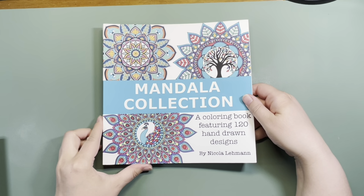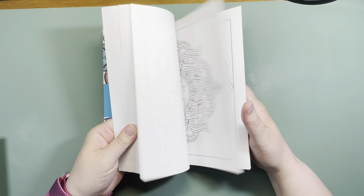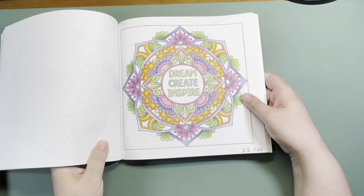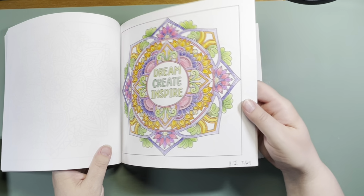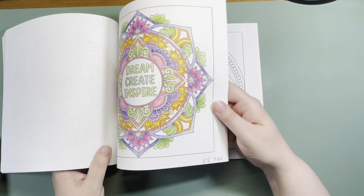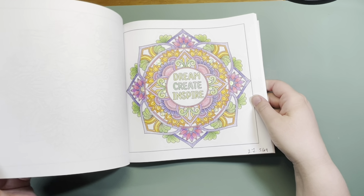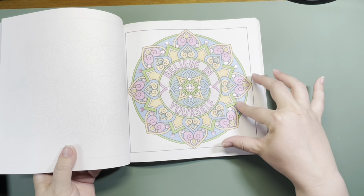Now we're into Mandala Collection by Nicola Lehmann. I did this one in May. This was with pencils, and there's a little bit of stickle on the round bits. This one was in June. This one was with marker, just a water-based marker, and gel pen for the round bits.